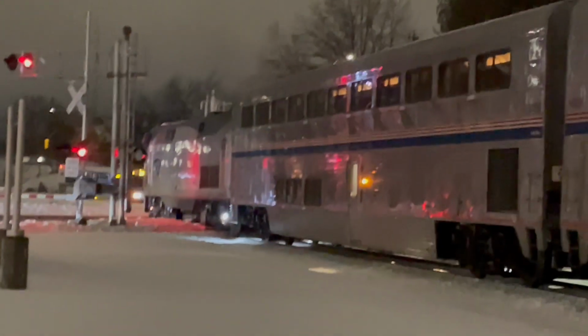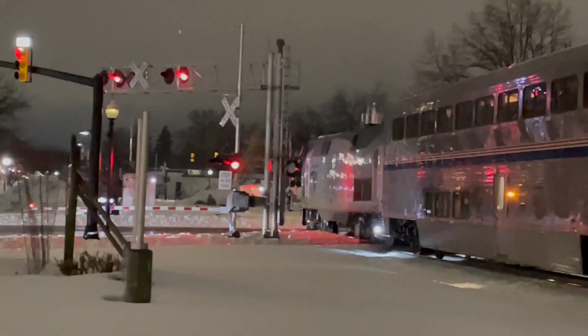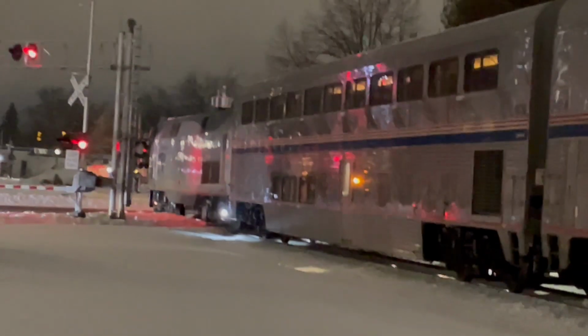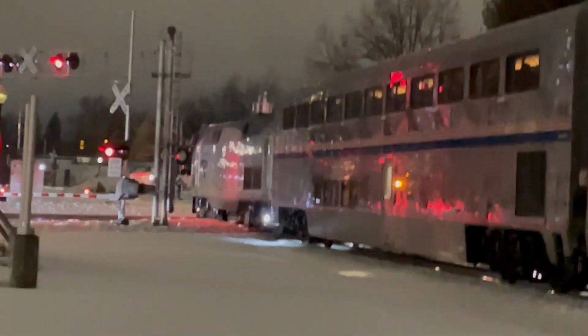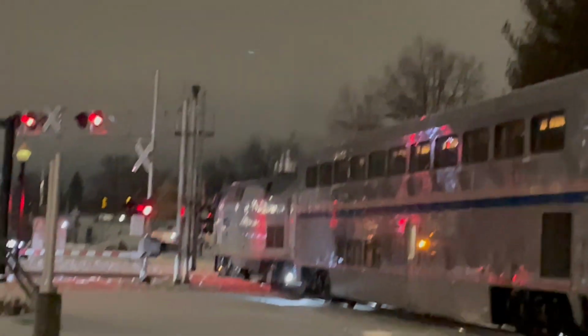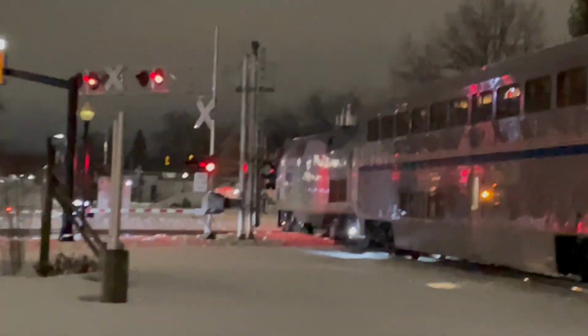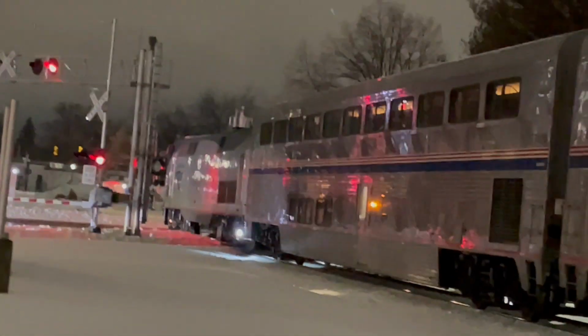We're about ready to go here in a minute, guys. Sorry about the wind, it's very windy outside too, guys. Sorry about the wind once again here, guys. Very, very windy.